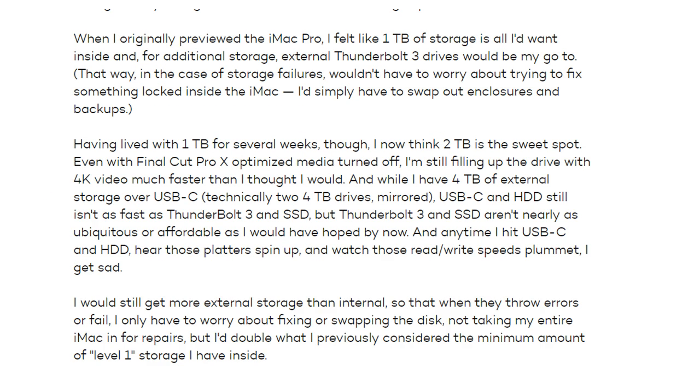When I originally previewed the iMac Pro, I felt like 1 TB of storage is all I'd want inside. And for additional storage, external Thunderbolt 3 drives would be my go-to. That way, in the case of storage failures, I wouldn't have to worry about trying to fix something locked inside the iMac. I'd simply have to swap out enclosures and backups.